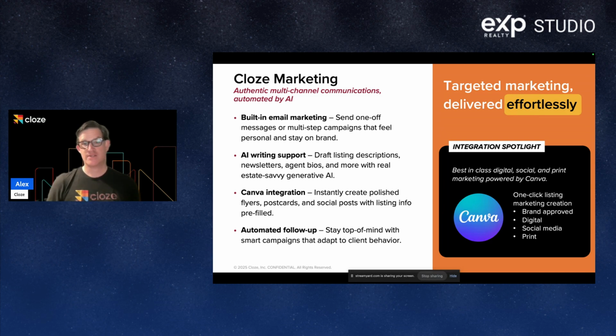With Cloze, it's a single click to send your listing information from Cloze over to Canva. And it can, in fact, not only develop one piece of material, but it can create many pieces of marketing material all in a single click. I'm going to give you a demo of that today as well. So imagine creating all of the open house materials with a couple of clicks, and it just brings it over to Canva and it's done. Same thing for a new listing, things like that. So I'll show you that.